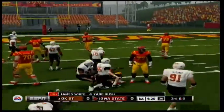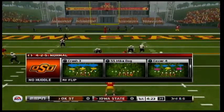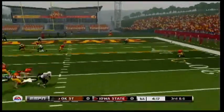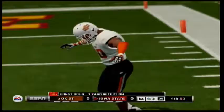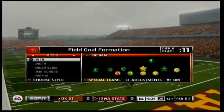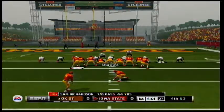Brought down after a nice run up the middle. Excellent job here by the defense to sniff that one out before it turned into a first down. That brings up fourth and three. This one should be makeable.